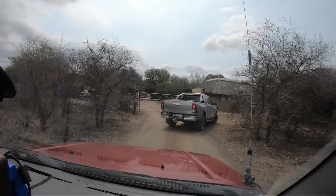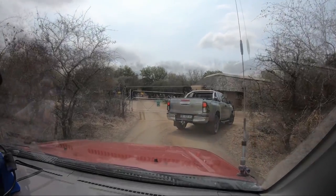Going down roads where it says reserved guests only and you're not a reserved guest.